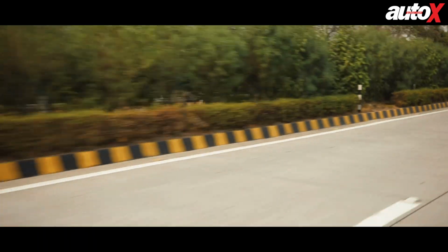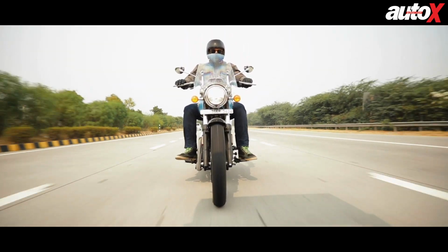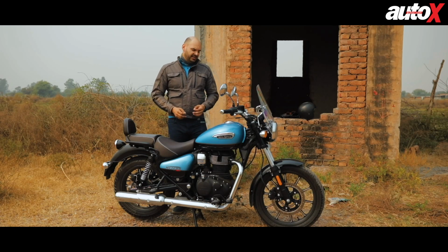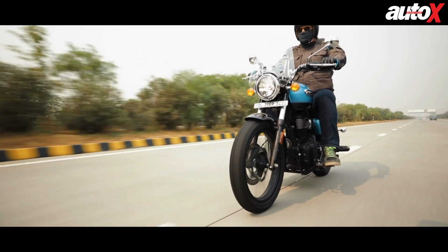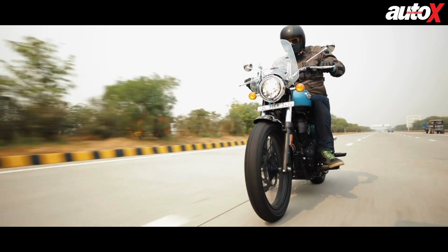And for about 15 minutes, I was just cruising at 120 kilometers, which is the speed limit, by the way, on that road. And really, the bike felt very calm and composed, and the engine felt a little strained, not too much to worry about though. So really in that respect, the engine did have significant improvements. You still get good low-end torque, you still get a good mid-range, but the top-end power is obviously not there.